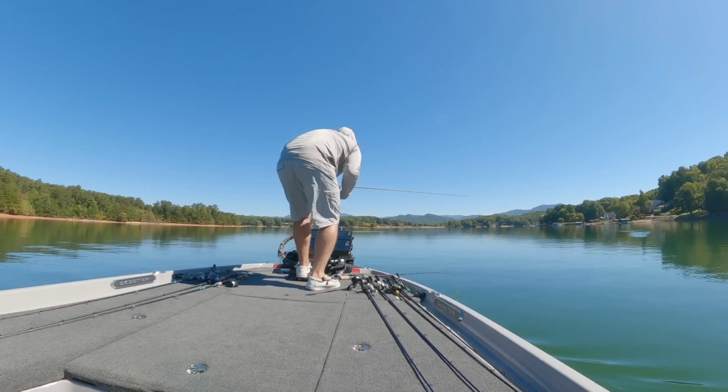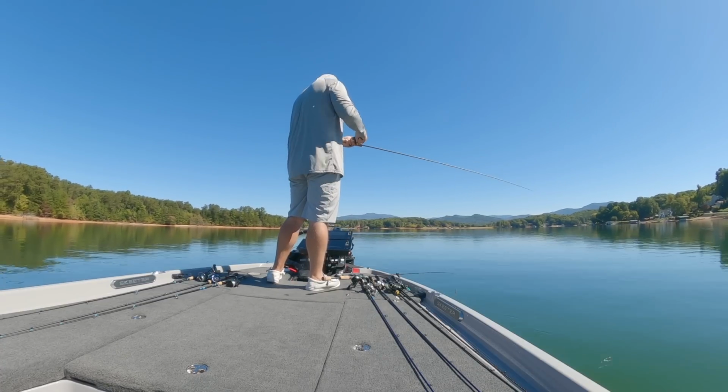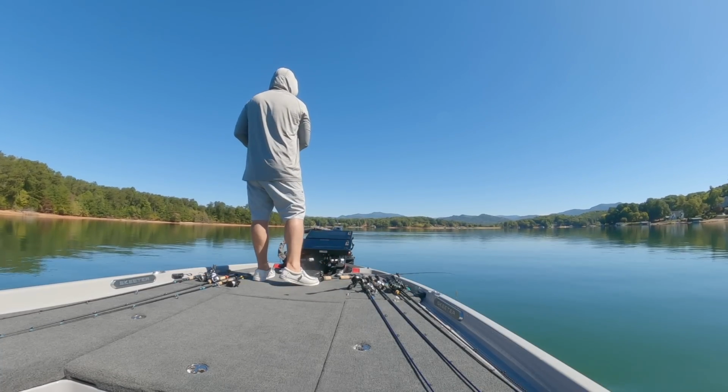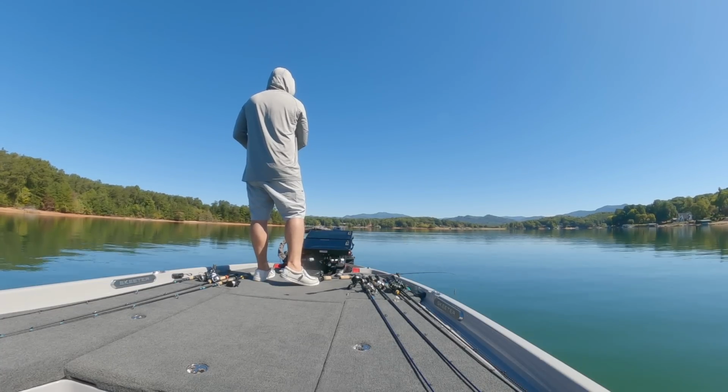Oh man, I threw this bait out there. I was just waiting for a blow up. It's just that time of the year. We get those cooler nights, we get those fish schooling up, we get the bait fish kind of balled up, and it's go time. These fish are so bait fish oriented, and it's just prime time to throw topwater.